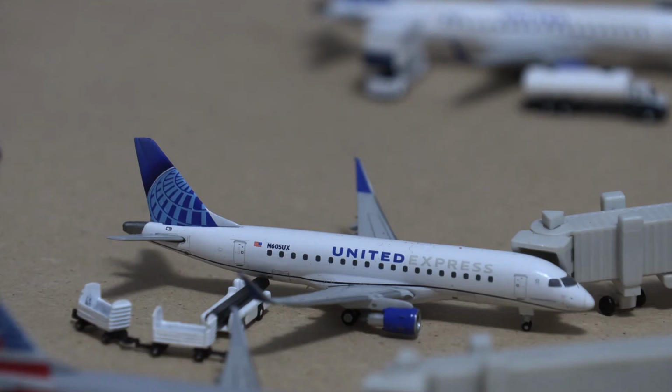Next up, we have a United Express Embraer E175, just loading on the passengers as well as the baggage onto the back of the aircraft before it does a departure flight out to Washington IAD. And it arrived in from a flight from Newark.